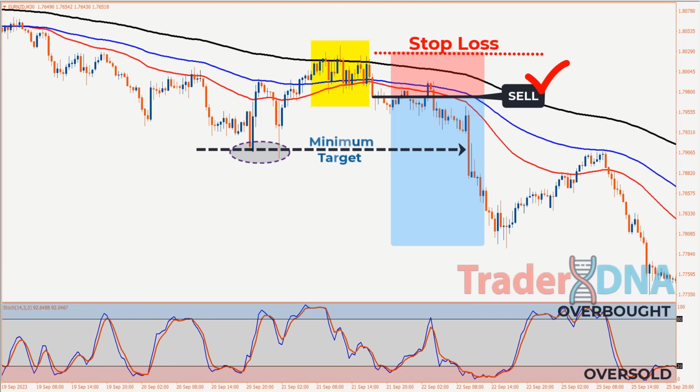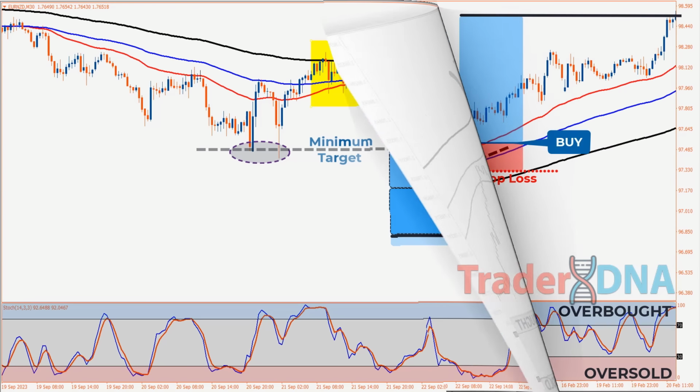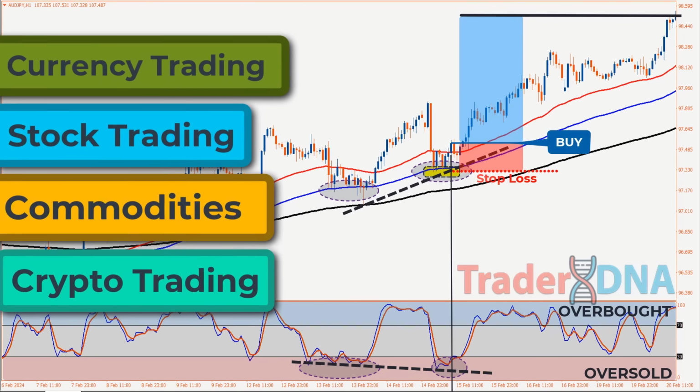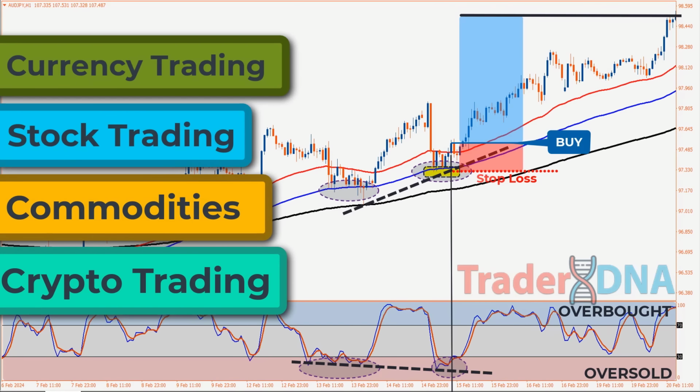Regarding stop-loss placement, I recommend using a risk-to-reward ratio of at least 1 to 3. This example is set in a market that is trending downward, focusing on short positions. However, the rules apply similarly in an uptrend, just in reverse. In an uptrend, instead of seeking bearish hidden divergences, you would look for bullish hidden divergences. The same principle applies to your stochastic oscillator and exponential moving average. You can verify the effectiveness of this strategy in forex, stocks, commodities, and cryptocurrency markets. The key is to maintain discipline with the trading rules outlined in this strategy.